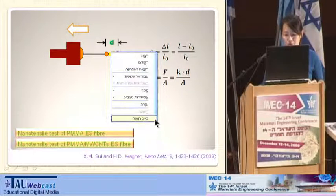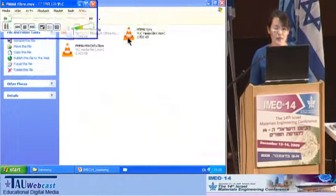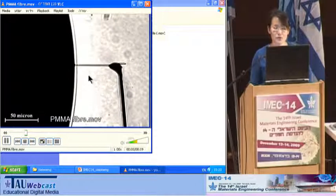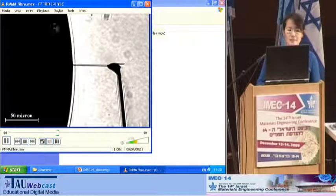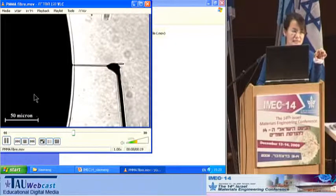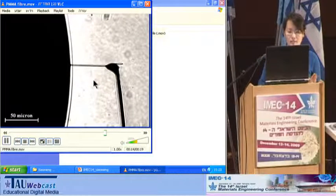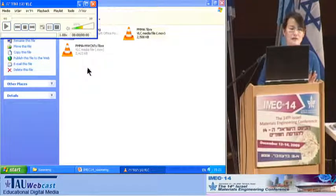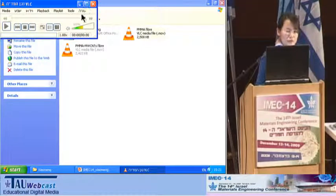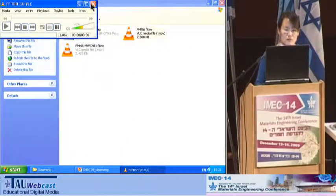In order to show you these videos, I need to close the presentation. First of all, I'm going to show you the video of pure PMMA fiber. And you see this black blob is just a tiny drop of epoxy. At a certain point, we will see here there's a black dot, which means necking happens. And then the fiber breaks. Actually, it didn't show here. Something missing.